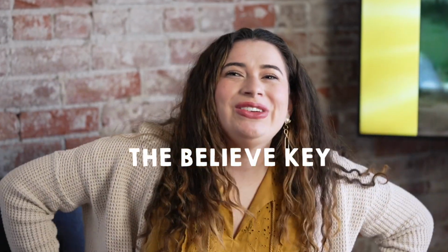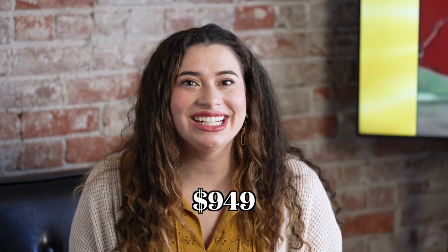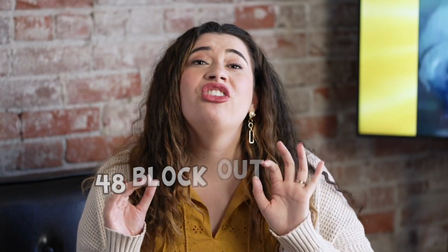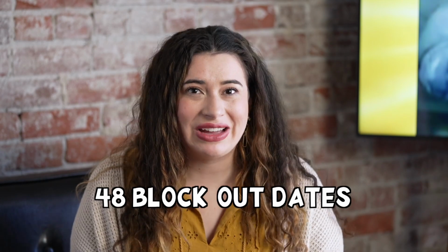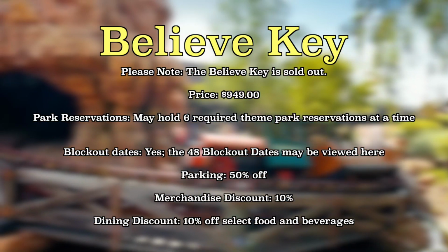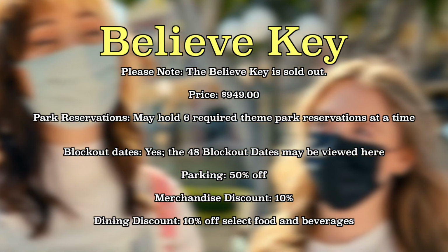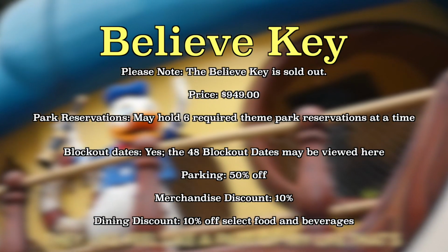Next up is the Believe Key. If you just believe. This is $949 and can also hold up to 6 park reservations at one time. There are 48 blackout dates for this one, which is so crazy that the options are from 0 to 48. And parking is 50% off, so you're looking at about $17 for parking. You have a merchandise discount of 10% and a dining discount of 10% as well.